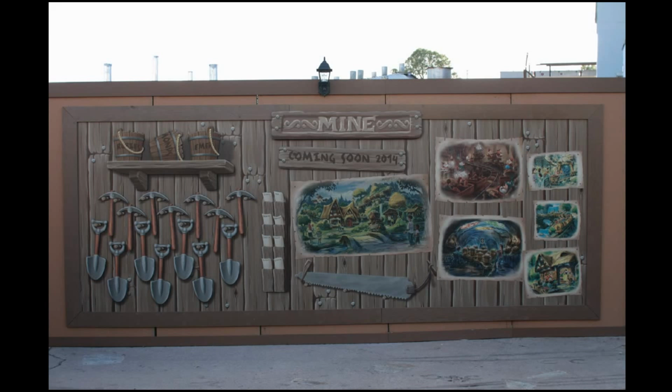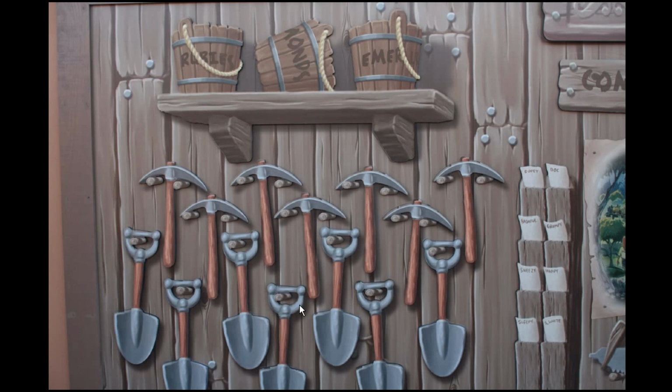Now, also in that same area, the Ariel meet and greet, is this new billboard, which says it's coming soon in 2014. I'm not so sure how obvious this is, but a lot of these are 3D attachments onto a wall. And you can see the Seven Dwarfs name as well as Snow White's name as though they clock in, I guess, to the mine. I'm going to show you not only those, but as well the rubies, diamonds, and emerald buckets.